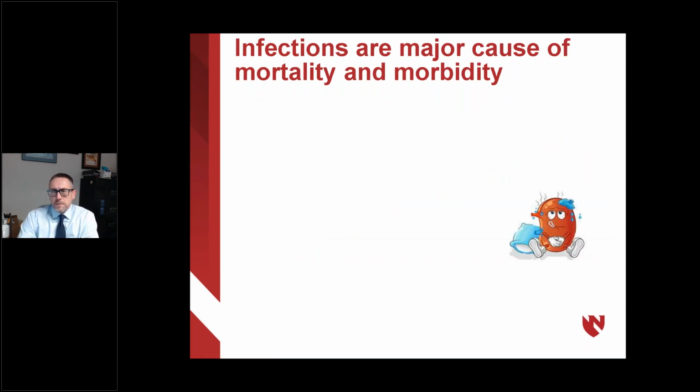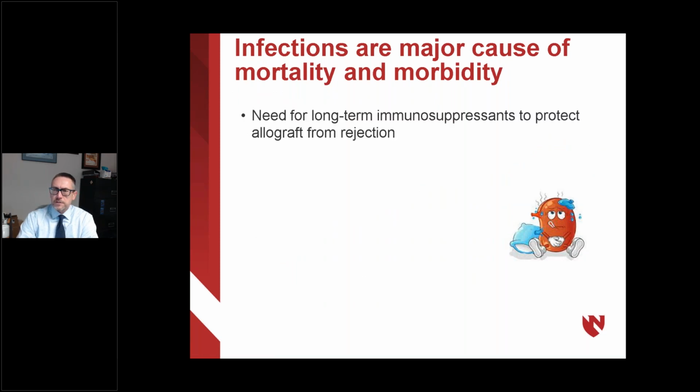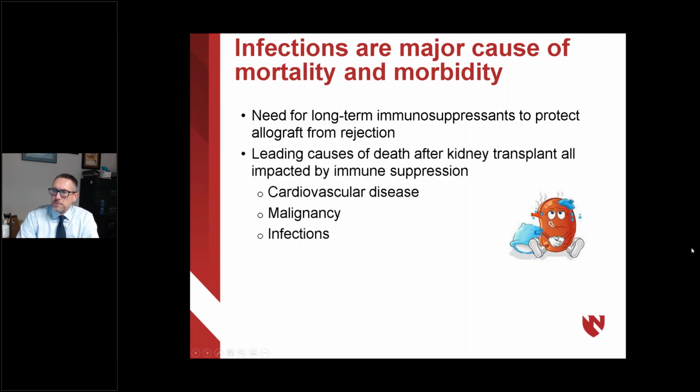Infections are a major cause of mortality and morbidity following kidney transplant. To prevent rejection and maintain graft function, still in 2022, we need long-term immune suppression, and that immune suppression comes with cost. The leading causes of death, including cardiovascular disease, malignancy, and infections, are all impacted by the use of long-term immune suppression. That's been well recognized.